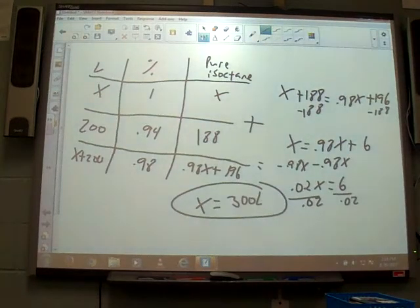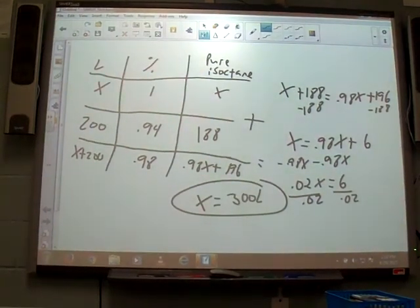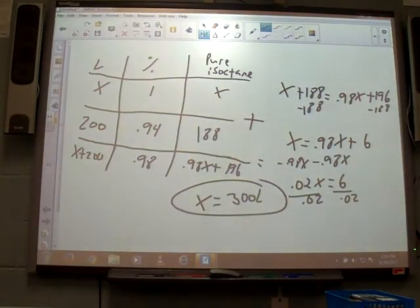So again, we just don't get bogged down that I don't have any idea what isooctane is, and the table will work for you every single time. Okay? I've got an exit question typed already. You're just going to hit that question. You're welcome. It's not a mixture one. It's one of the rectangle ones. So that'll be easier for you to get done real quick.